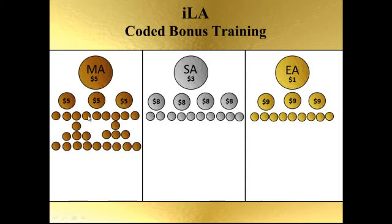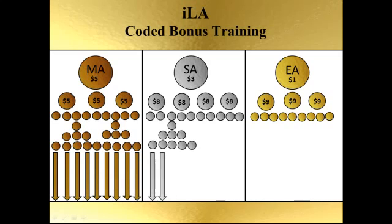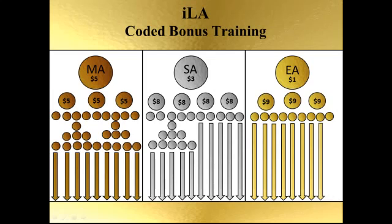It'll keep going on, and it's infinite levels. Same thing over here. You'll still have people coming into your organization generating $8 bonuses. The key here is that it happens to infinite levels. It doesn't stop at the 10th level, the 50th level, or the 100th level. And the kind of bonuses that are generated from these coded bonuses are absolutely enormous.